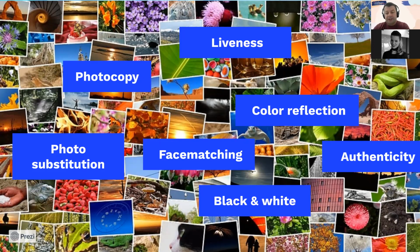Then, of course, in our portfolio, we have services like black and white. We are checking if you submitted a photocopy of your document, or if you are substituting the photo in your document. For example, you could be using the driver's license from your friend, and you can just add your image in the place of the document where the image of your friend is, the person whose driver's license it is. All those things are taken care of by these backend services.